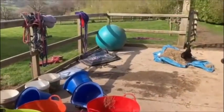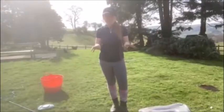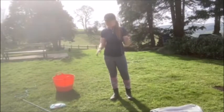So I'm going to get the hose and some nice warm water and hopefully give everything a bit of a clean. So now we've cleaned the room, I've got my bucket of soapy water, I've got my sponge, my wet wipes. Let's get to it.